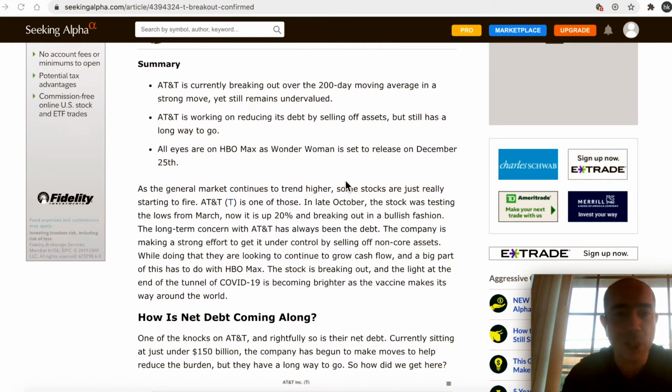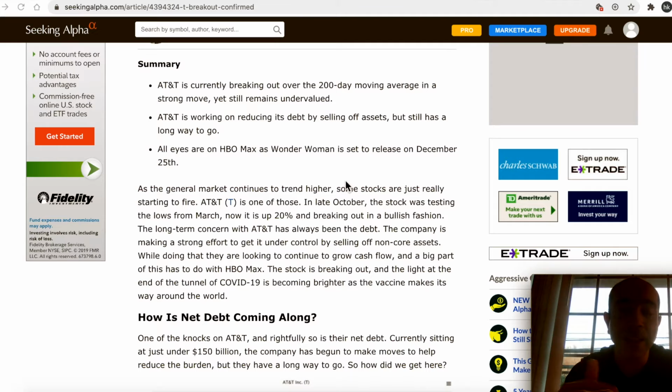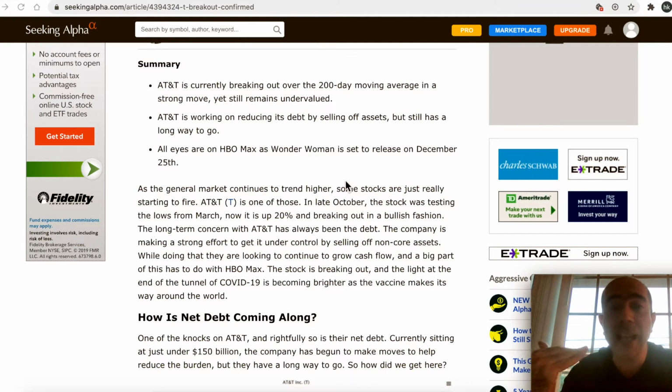That has always been an issue for them, but yet they have maintained their dividends, and that puts them in one of the categories of the aristocrats when it comes to dividend paying stocks. So that's one thing to take into consideration. Even though they have a high debt, they still pay out their dividends, and they're growing as well on top of that. And all eyes are on HBO Max, as Wonder Woman is set to release on December 25th, which is very good news because a lot of people are going to be home and a lot of people are going to be streaming some movies, so that should be a good revenue source for them.